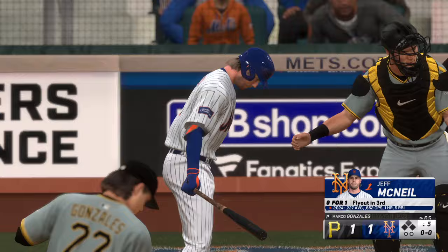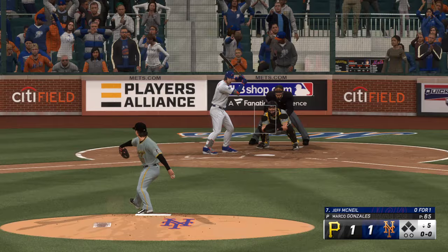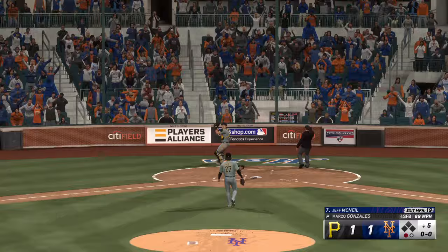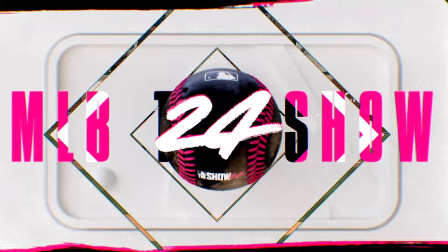Ready to go for the last half of the inning. Now the left fielder, Jeff McNeil. The line of the pitch. Popped up. Hauls it in. One away. Well, he gave the bunt a shot there, but not able to execute. Yeah, I think he rushed it a little bit.